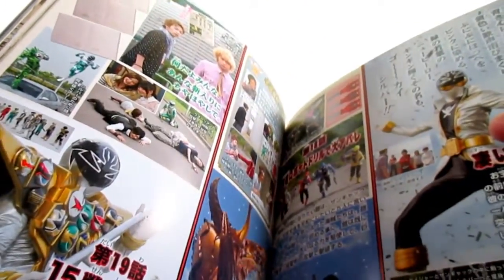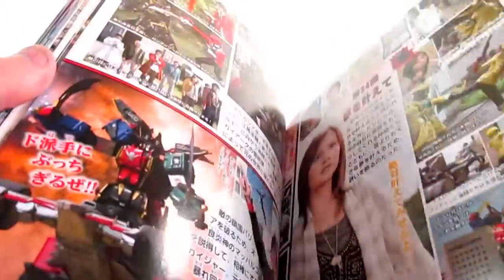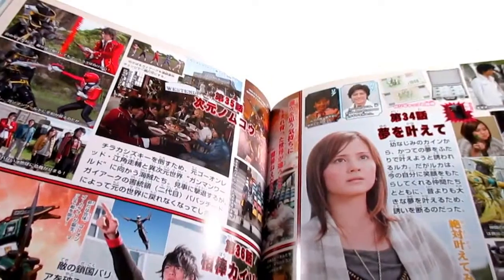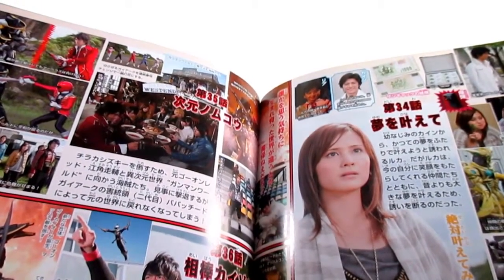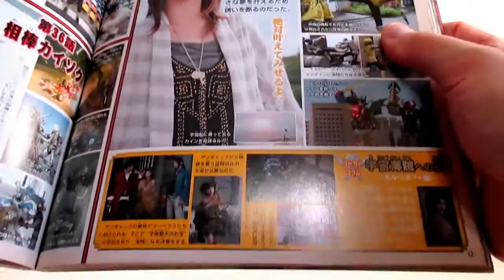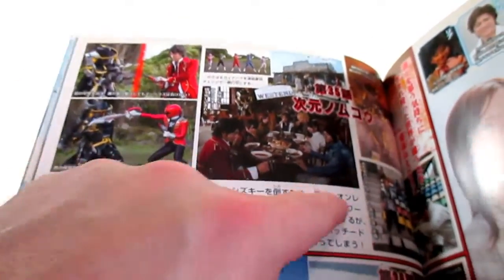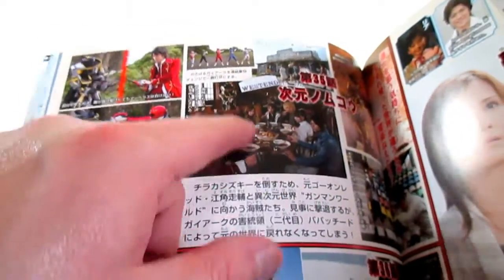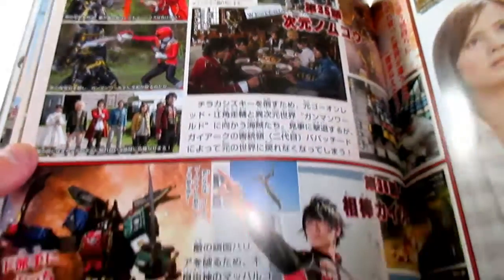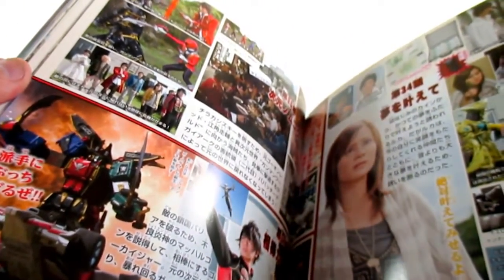Then the next page, page 54 and 55. Let me get to it. Focuses on episodes 34, 35, and 36. So here's 34 and 35. And pretty much, like I said, just giving us information and kanji on what happened in that particular episode. And then here's 36.